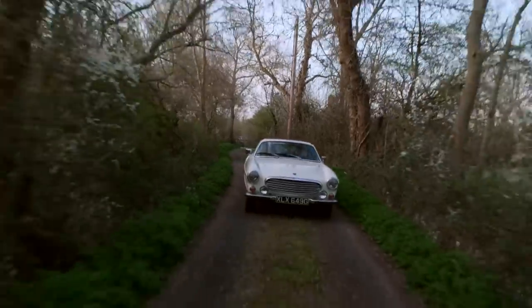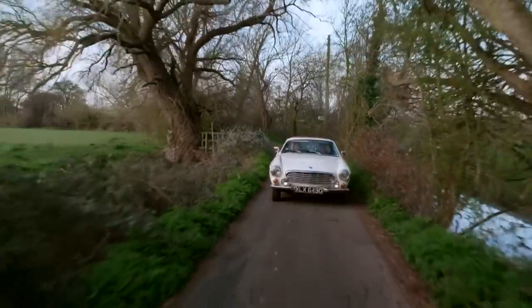Is this road going to get any narrower? I hope not. Because I want to get to that shop in one piece. You're a lady on a mission, aren't you? I am a lady on a mission, that's for sure.